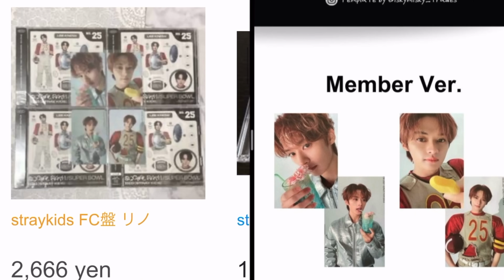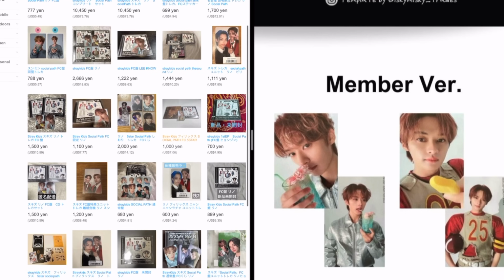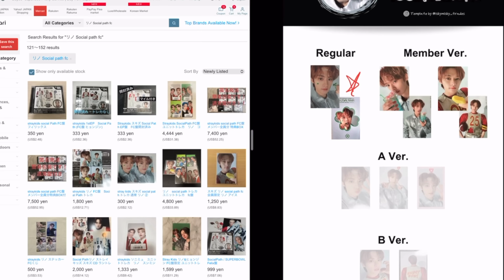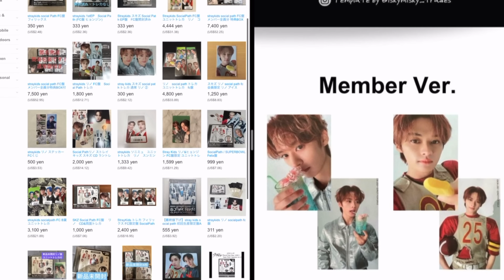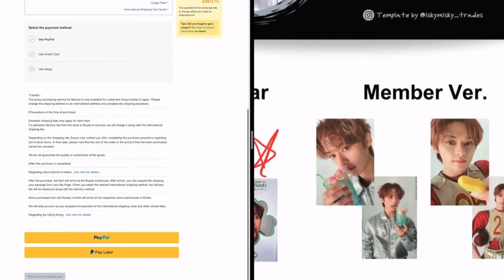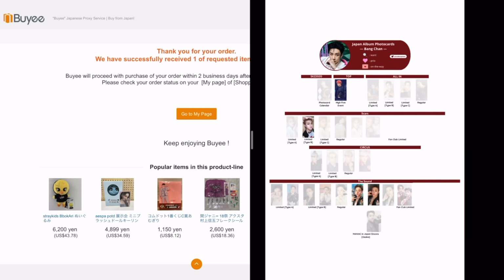What's this? Oh, this is a set. I don't really need 2 of them though. It actually looks like it might come with more than 2 of them. I don't know. Let's see. I don't need anything else for Lino, right? Yeah, I really don't need anything else for Lino. So the only possible bundle we could do is finding both the cards together. I probably cut a lot of that out. I just went through literally 16 different pages of Lino photo cards. All right, Social Path is done.